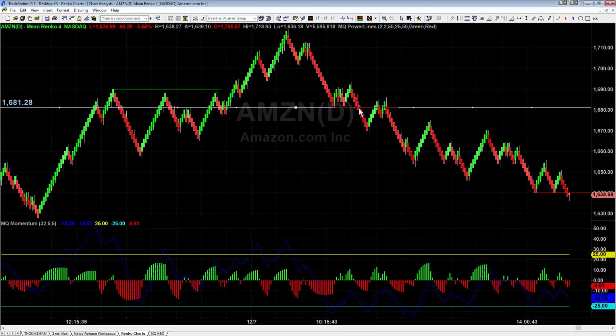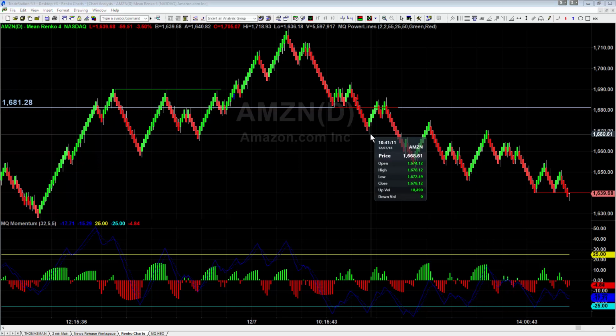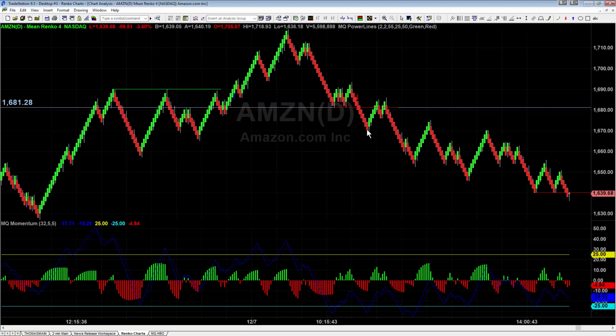And these are not small moves. You're talking from 1681 and a quarter. This dropped all the way down to 1668 or 1669, call it. So not a bad move at all. You're talking about 11 points or so. Then we continue to trend lower, lower highs, lower lows.